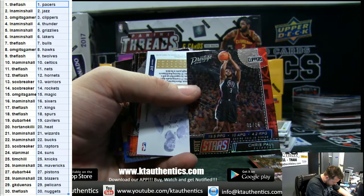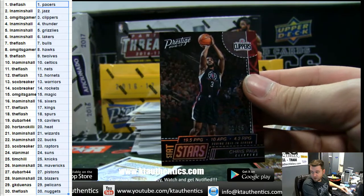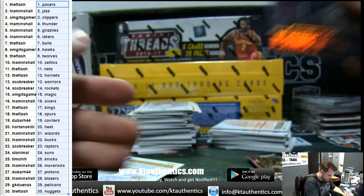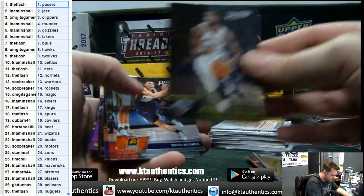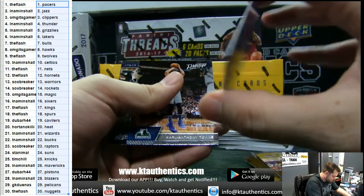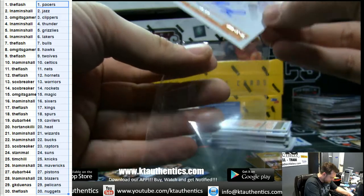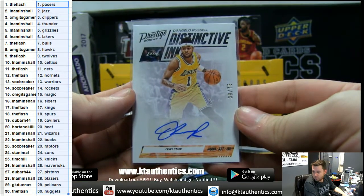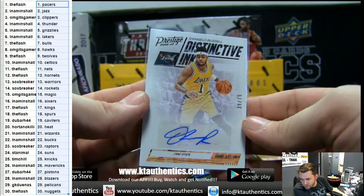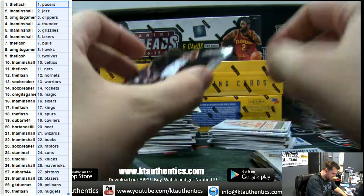Wow, Clippers are getting all the low numbered stuff. That is 1 of 25 stat stars. CP3, Travis. For the Blake to 10, and now the CP3 to 25. And then Eton Moore, shiny. And Distinctive Ink for the Lakers. That would have been good. At a 75, D'Angelo Russell. D-Russ, Lonnie, and the Lakers.